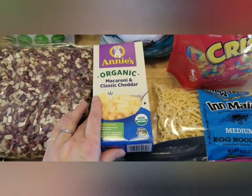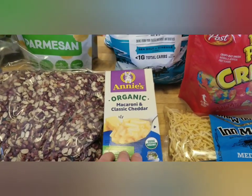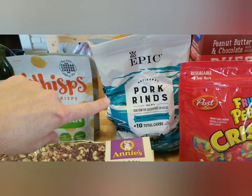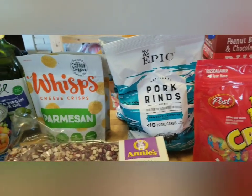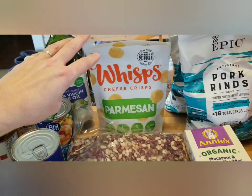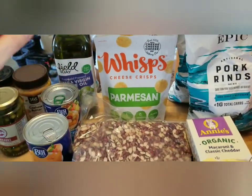2 packs of macaroni and cheese, and it's even organic Annie's brand. 2 bags of the salt and vinegar pork rinds. They had those last time, and man, they are good. 2 things of the Parmesan cheese wisp things. Love those on my salads.